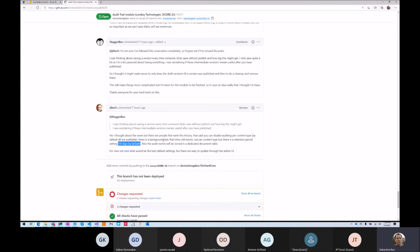Because if I want to keep the history of something, why not use the versioning and have the retention policy be based on versioning? And then audit trail will just look at the versions. And if they are not there, it can't look, but then enable versioning because you want to see the history of the thing.